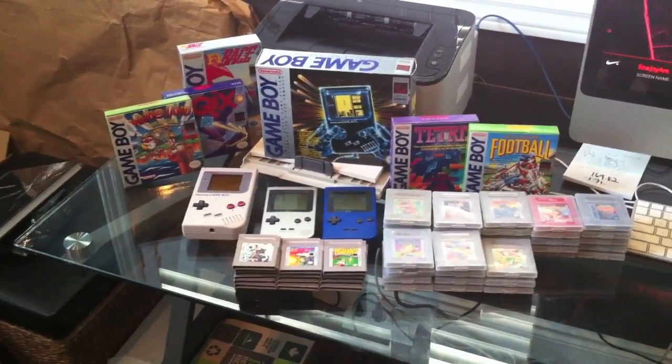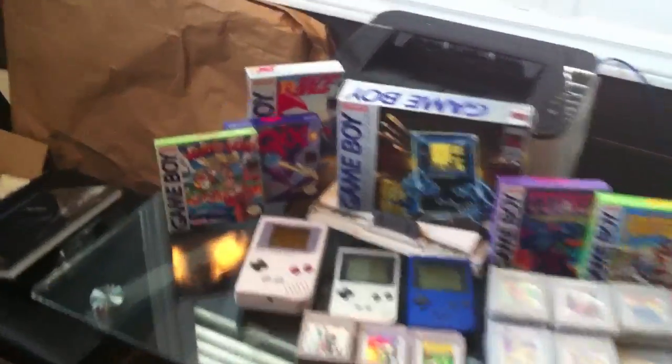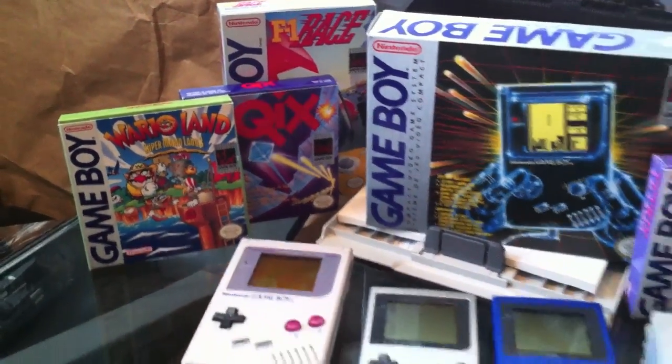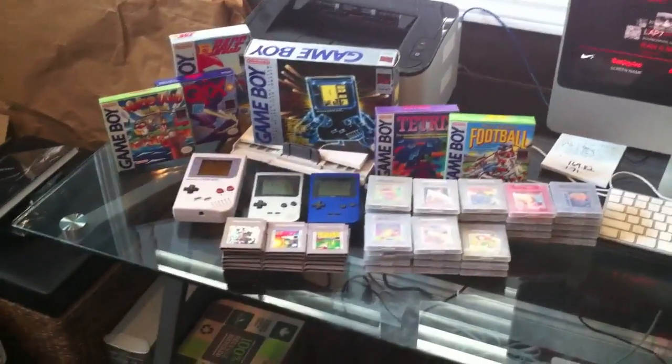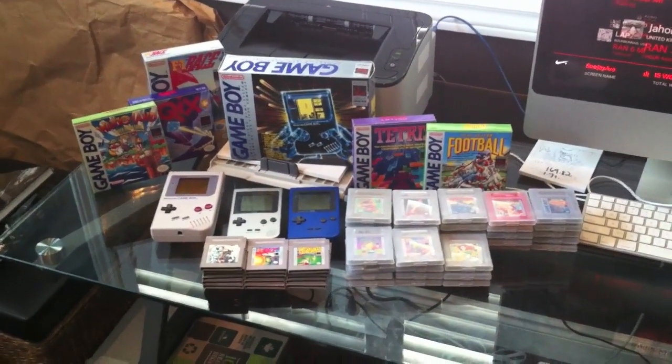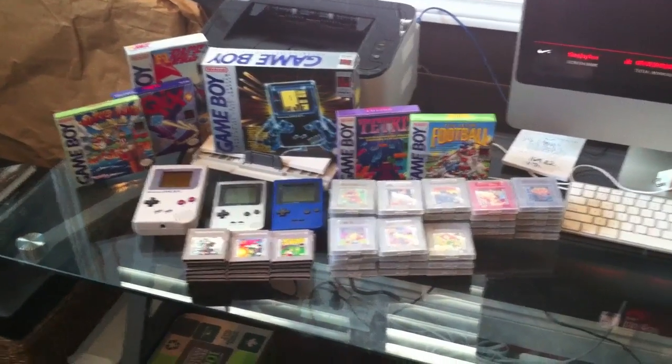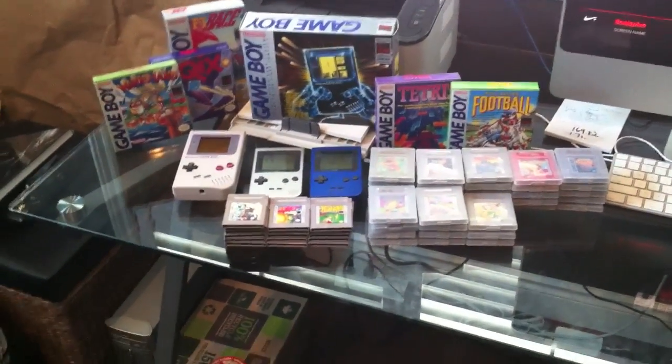Oh, Kicks is another game I had. You see it boxed in the background there. I love that game on the Game Boy. Really fun. I can't even really explain what type of game that is. You're going to have to look that one up. Phenomenal game, Kicks. On the 3DS eShop, I believe.